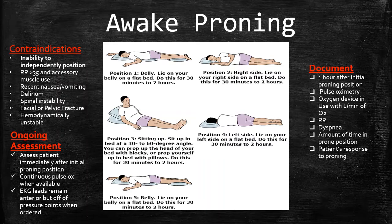Patients using high flow nasal cannula or BiPAP can also be encouraged to lay down prone if they can tolerate it. The respiratory team can assist and provide guidance as needed. There are a few important things to remember with awake proning. All extremities should be in a neutral position, avoiding hyperextension.